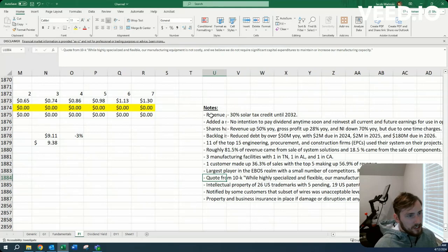And then I have a quote from the 10K. "While highly specialized and flexible, our manufacturing equipment is not costly, and we believe we do not require significant capex to maintain or increase our manufacturing capacity." It's good to think about capital expenditures, which is the subtraction from cash from operations to get to free cash flow. So they're just saying that it's not a capital intensive business, which is awesome, and they have much more cash from operations than capital expenditures to keep on with their free cash flow.